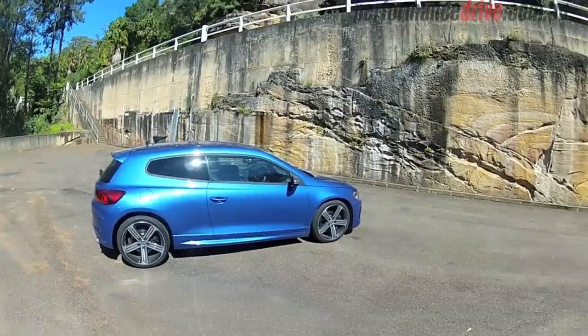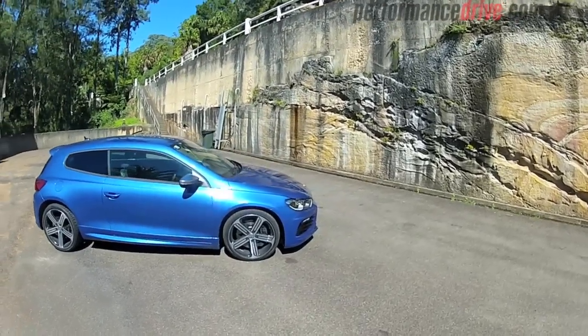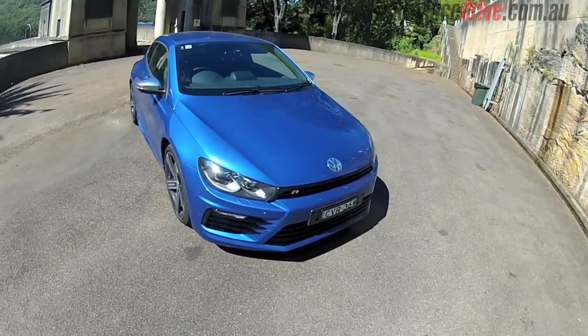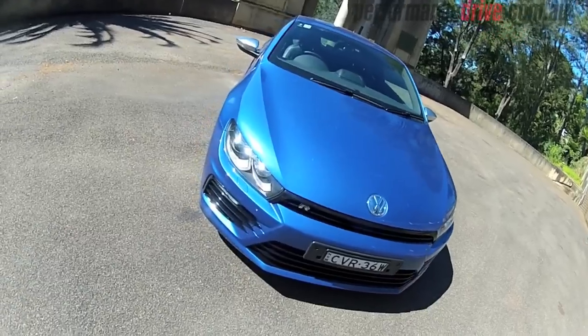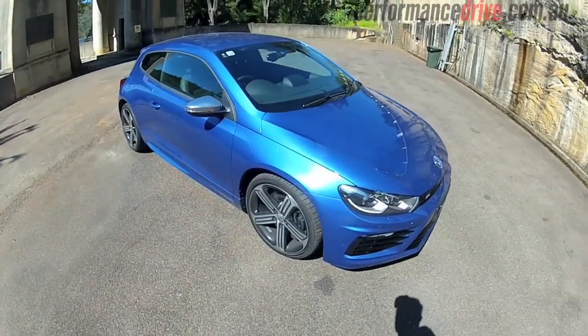It's got 2 seats in the back. The Scirocco R has been around since 2008 in virtually the same form. The company has updated the styling a little bit for 2015, so it's got this new front bumper bar. It's got little black grills at the front. It's got new headlights as well with daytime running lights, LEDs. And then it's got the Golf R rims, 19-inch alloy wheels.